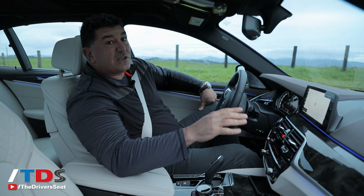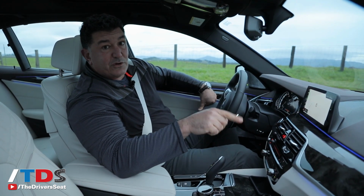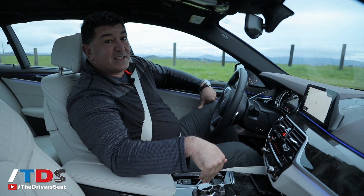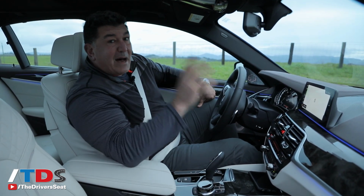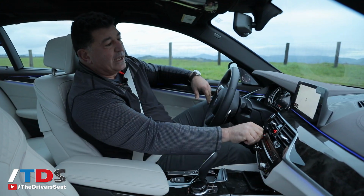The new 5 Series is loaded with technology, including gesture control, which lets you just move your hand to increase the volume, as well as iDrive6 and massaging seats. But my favorite is the head-up display. They've really put a lot of effort into it.